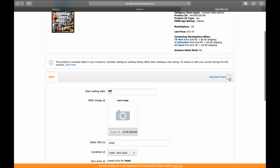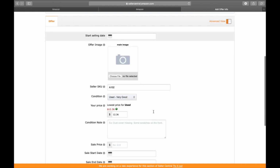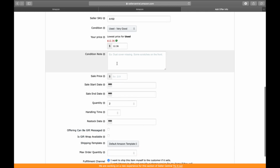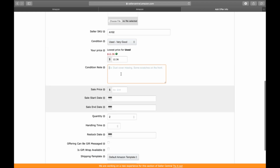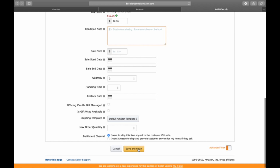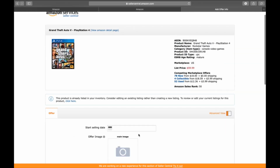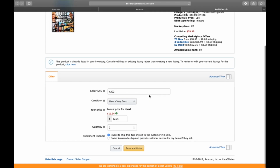And you can do an advanced view, which will allow you to set a starting date, upload your own images if you want. Typically, you don't even need your own images. And then you can, of course, type in condition notes. You could run a sale on it. You could do handling time, restock dates. You could change all of these options, which again, I cover in the training. And finally, you would hit save and finish. Now, I'm not going to do that, but that's it. That's how quickly you can list an item on Amazon. If I wasn't talking you through this, it literally takes a minute to 2 minutes. And that's it. That's as fast as you can do it.